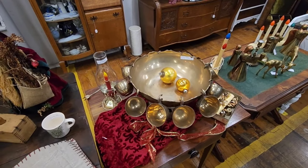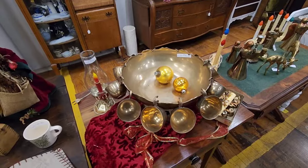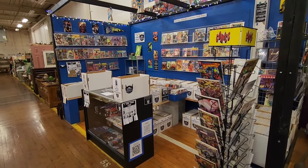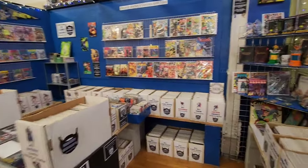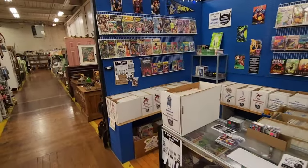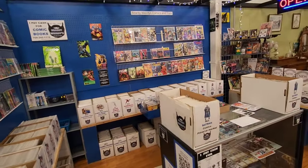And I love this old punch bowl. These are great for Christmas parties right here. Yeah, that's a classic. That's only $50. And this is my friend's booth right here, Beardy Weirdy. Chris, who did all my music for my videos. Yeah, here's his comic book booth. He's got toys here too, but it's mainly comic books though. He's got a nice little booth here at the depot.